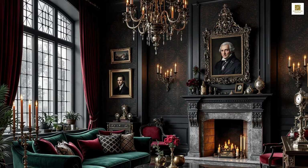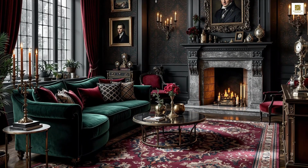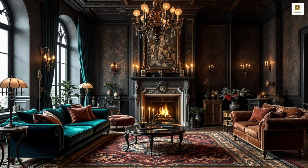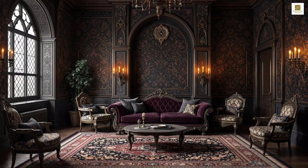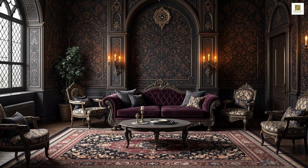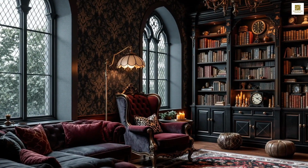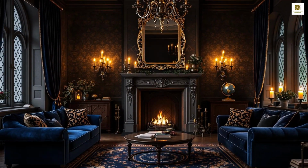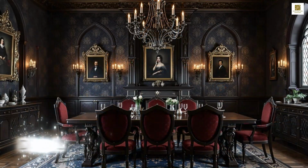Remember, Gothic chic is all about creating a mood, a feeling of history and grandeur. So don't be afraid to play with textures, to mix and match different patterns, and to incorporate pieces that have a sense of age and character. This is how we'll transform your living room into a space that's both cozy and sophisticated, a place where you can relax and entertain in style.